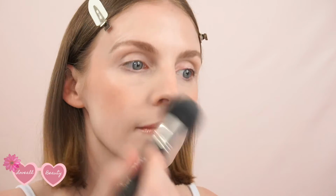Now that we've concentrated that powder in there, not really baking or anything like that, I'm going to go in with a larger, fluffier brush and just dust that all over.